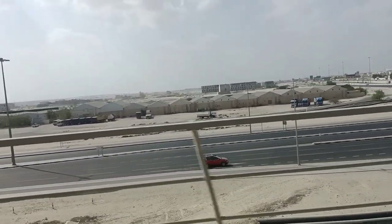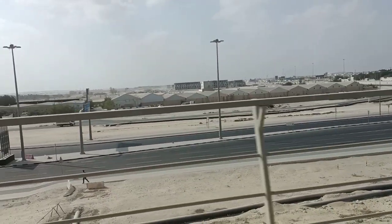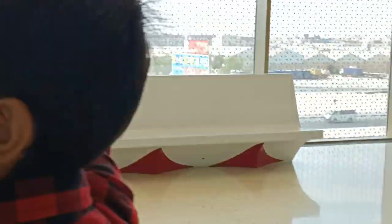You can even see tiny cars. Now we have reached the final station, and now we have to get down.